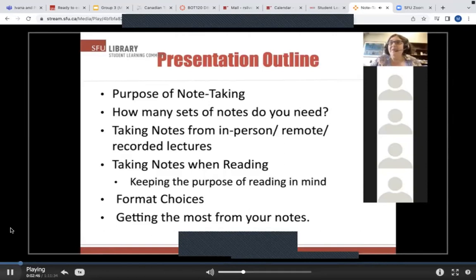So I developed this workshop when we were all in remote learning, and previous versions just talked about remote or recorded lectures. And now I'll be talking about those still, because some people still have those, but also in-person lectures. And then taking notes when reading. Choices of formats of notes. That's often a question that comes up. And then what to do with your notes later on after you've taken them in order to get the most out of the effort that you've made taking the notes.